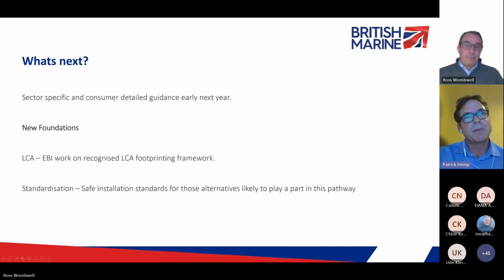So some of the logic behind sustainable marine fuels is that it can be dropped in. The engine manufacturers have confirmed that 99.9% of engines out there can accommodate it. It's not like the stage one biofuels, which had a lot of problems. So in order to decarbonize the current fleet, it came across as quite a good option as well.